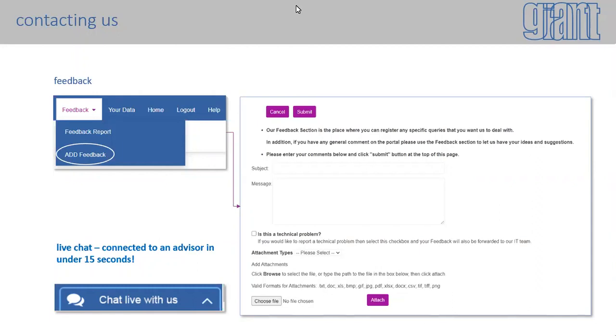When you log in and go to your portal, if you wish to send us any information or a quick message to look over any questions that you may have, all you'll need to do is go to the feedback section and then go to where it says add feedback. On the right-hand side, this is the screen that you'll be greeted with. It will show you the subject of the message and the actual main body of the message. You can attach files, documents, etc., and then send that across to us. One of our team will be able to look over your queries and then reply to you as well.